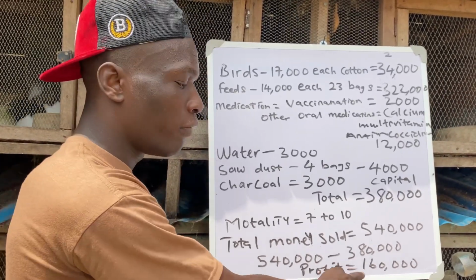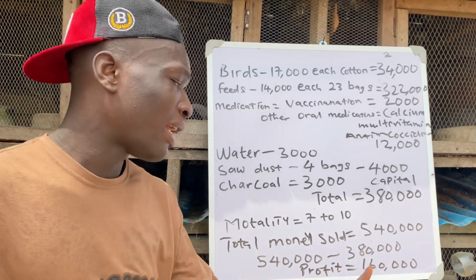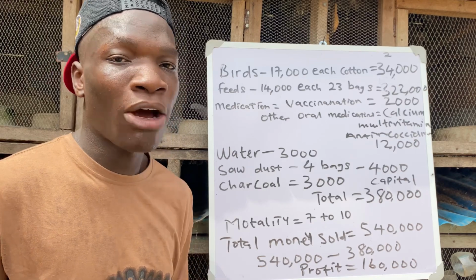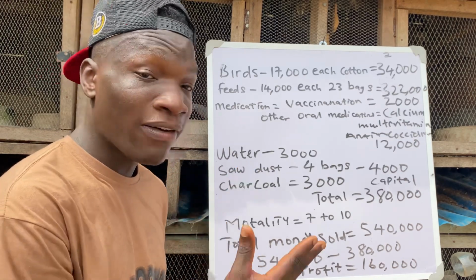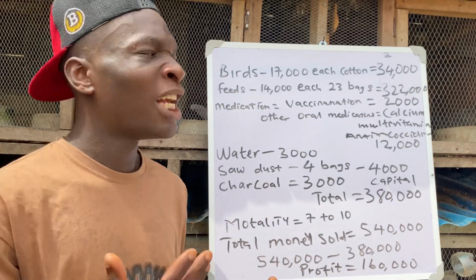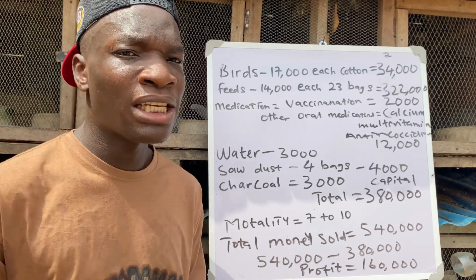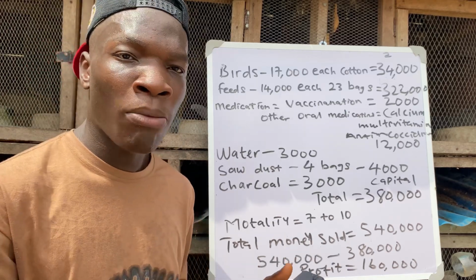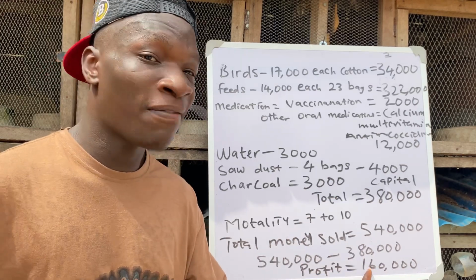How many of the salary earners even earn up to this amount? In like a month here is like 80k. How many of the salary earners earn up to like 80k every month? So if you have like 100 broiler chicks maybe in your backyard, you can even do this in a little space. Especially, let's talk about this festive period where the chickens is even more expensive than normal. You can even sell and make more than this amount this festive period.